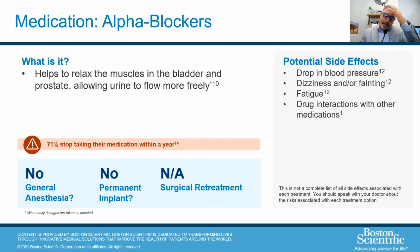If the patient starts having symptoms and is not emptying the bladder well, I usually go for an alpha blocker. One of the alpha blockers that we have been working with for many, many years is Flomax, or tamsulosin, which is the generic, and very well tolerated. Here we have some of the side effects. Dizziness is one of them, and that can happen about 10% of the time. As well, that can decrease your blood pressure.